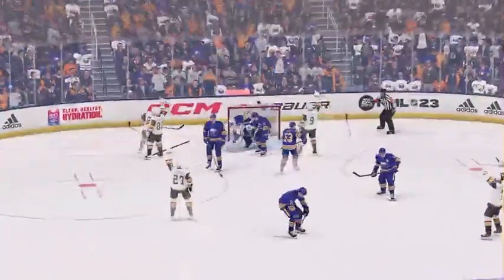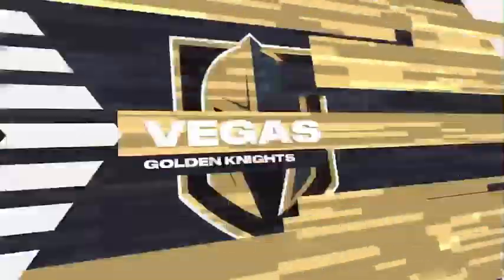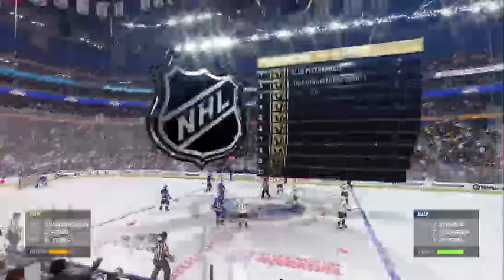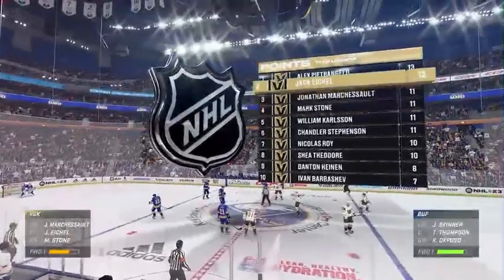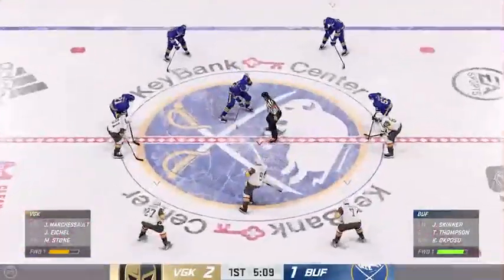Really tough for the goalie to read where the heck this thing's going. I'm looking at the shot. I can't tell where it's going, but the backhander beats the goaltender. The Golden Knights jump in front here in the opening frame. Well, now be a front runner. You've got the lead. Control the game. Be confident.